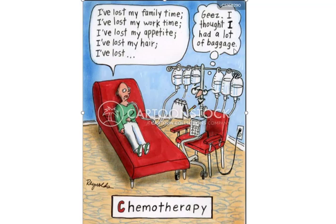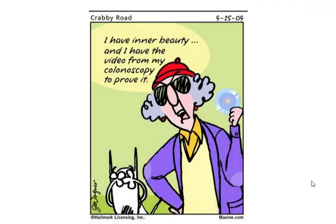There are certain cancers that are fairly common, but we have early detection, so you can catch them before they spread, before they metastasize. And one of them is colon cancer. So people over the age of 50 are encouraged to have a colonoscopy, and they just kind of put a hose through the anus and they look at the colon to see if they see any cancers developing or any polyps growing in there that might become cancerous. So here she says, I have inner beauty and have a video for my colonoscopy to prove it. So you can actually ask for a copy of the colonoscopy video, and you can look and see what your body looks like from the anus up.